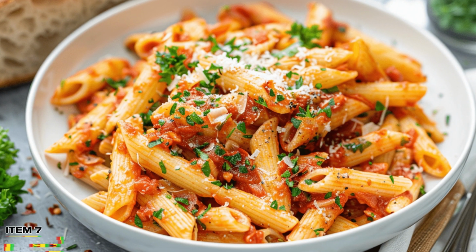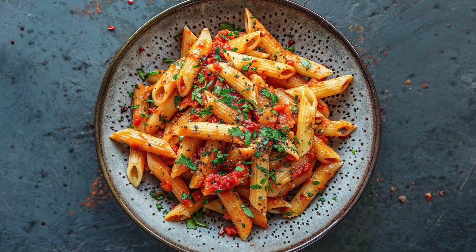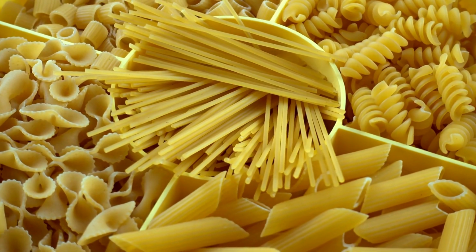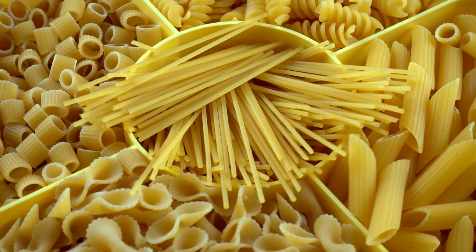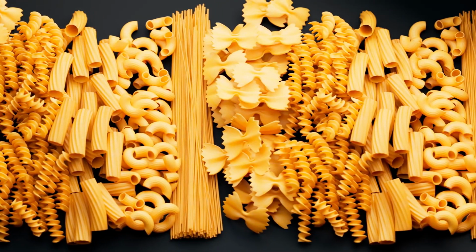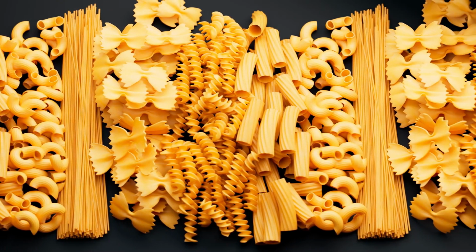Item 7. Pasta. Now let's talk about pasta, and trust me, this isn't just about throwing some spaghetti in your cart. In late 2024, wheat prices surged by 23% due to climate challenges in major producing regions. But here's why pasta is your secret weapon. First up, durability. Dry pasta can last up to 2 years past its printed date when stored right.